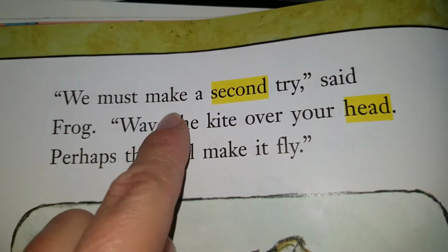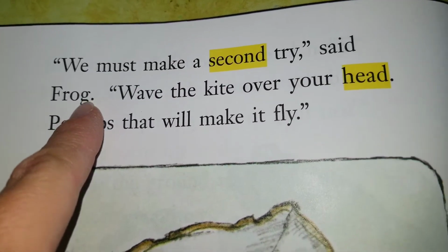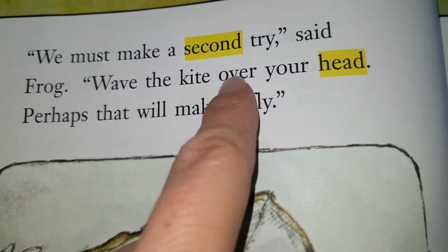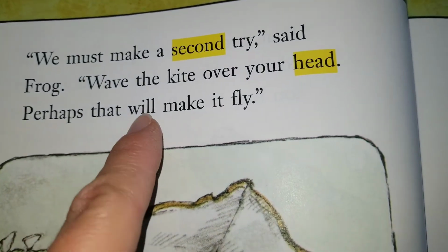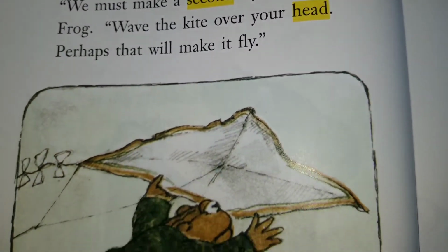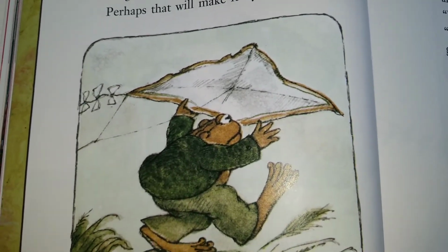We must make a second try, said Frog. Wave the kite over your head. Perhaps that will make it fly. So now he's waving the kite over his head.